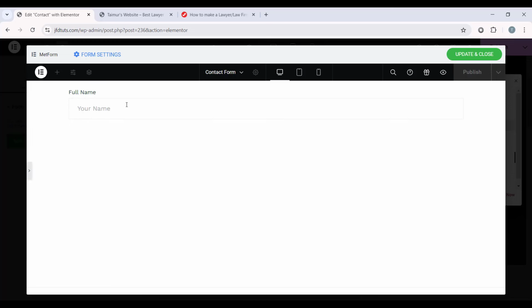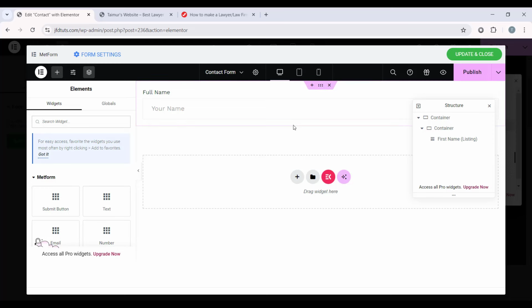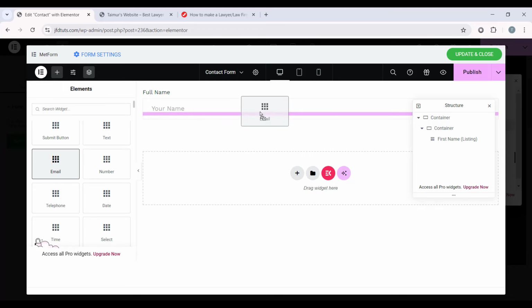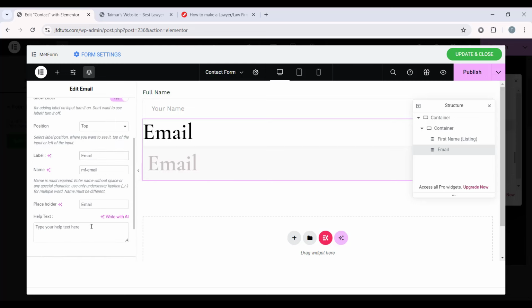So currently our name input is looking like this. It has a label, it has an input. You can type anything here. All right, now let's add more inputs here, like email, text area. So here I'm gonna add another widget, which will be this email. So let's add it right after this full name. And here, first of all, let's change the content. So in the label, let's keep it actually email. After that, in the placeholder, let's just type your email.